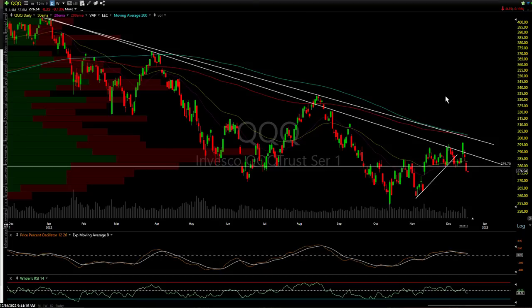The most significant technical development yesterday: we had solid breaks below the recent trading range. Remember, I've been highlighting this, even anticipated it ahead of time. I told you leading up to the Fed in the month of December, we'd probably grind around, and so we did.